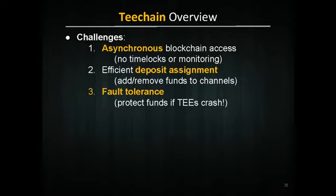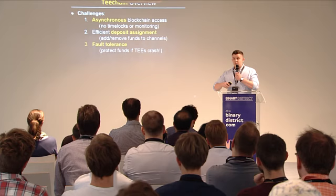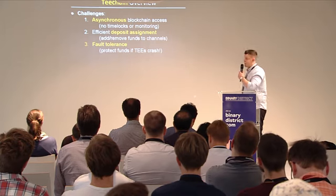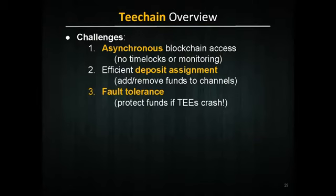Now, we face three challenges when designing Teechain. The first is, of course, the need to operate with asynchronous blockchain access. We don't want to assume read or write latency bounds to the blockchain. Next, we want to support efficient deposit assignment. So we want to be able to add and remove funds to payment channels dynamically and create payment channels really, really quickly. And finally, we need fault tolerance. So we don't want funds to be lost if one of our devices dies.